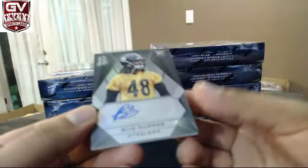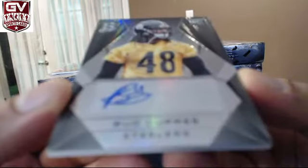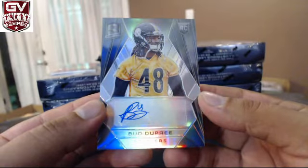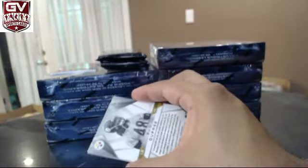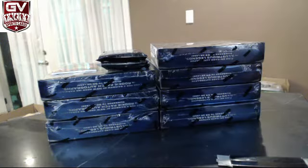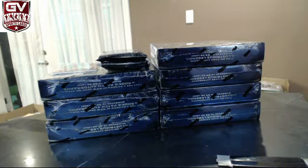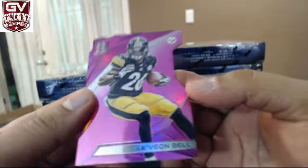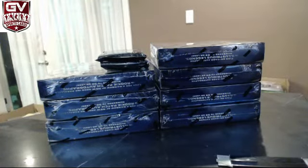Next we have for the Steelers, Bud Dupree. For the Steelers, that is Home Slice. That is numbered 94 of 199. And we got pink Le'Veon Bell, die cuts. One of five. Nice for the Steelers. Again, Home Slice. One of five. And yes, we're still in the first box.